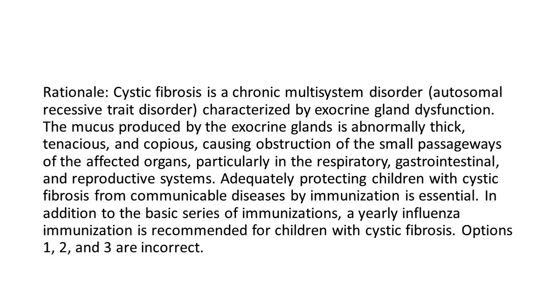Adequately protecting children with cystic fibrosis from communicable diseases by immunization is essential. In addition to the basic series of immunizations, a yearly influenza immunization is recommended for children with cystic fibrosis. Options 1, 2, and 3 are incorrect.